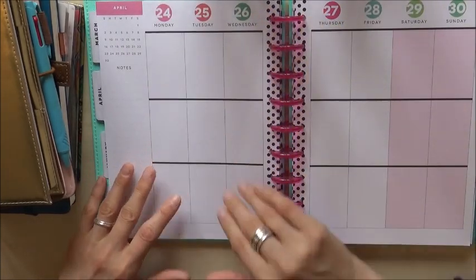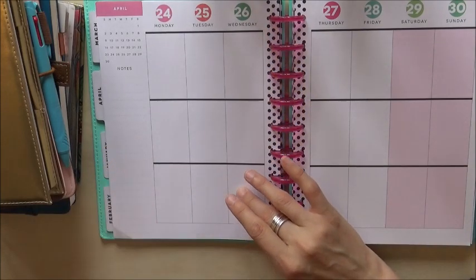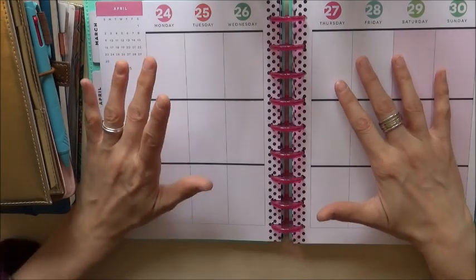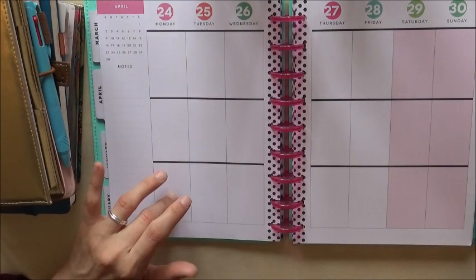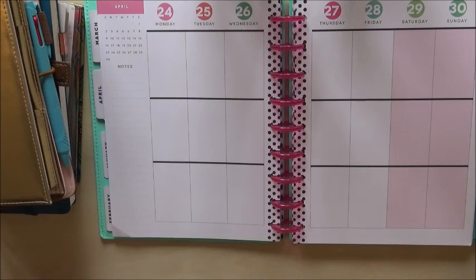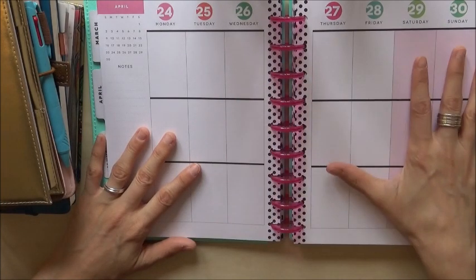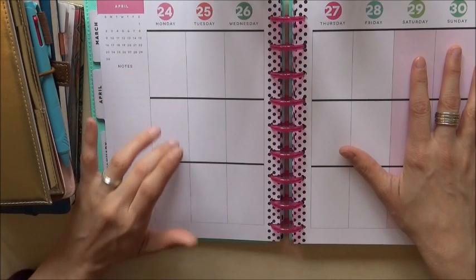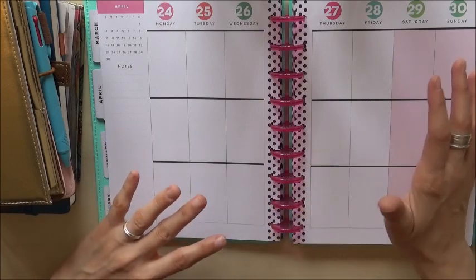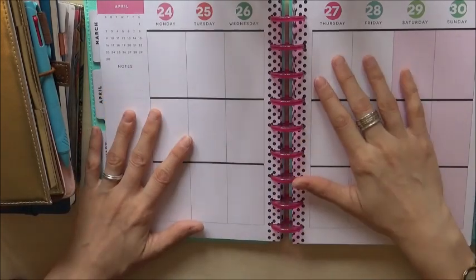It has vertical columns, but it doesn't have a timeline, and instead it's divided into 3 boxes. So I'm thinking, will I use this for morning, afternoon, evening, or will I use it for work, home, personal? That is something to experiment with, and I think probably the first time that I use one of these spreads for a weekly layout, I'll do work, home, personal and see how that goes, and then maybe the next time try morning, afternoon, evening, just to experiment with different layouts.